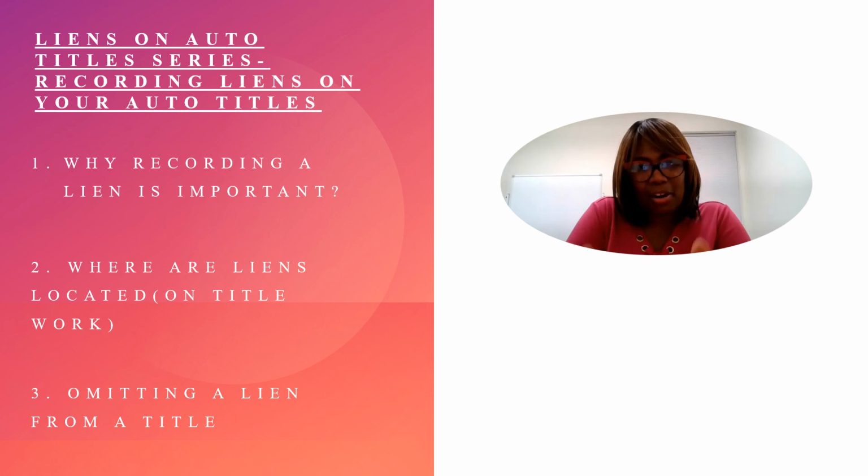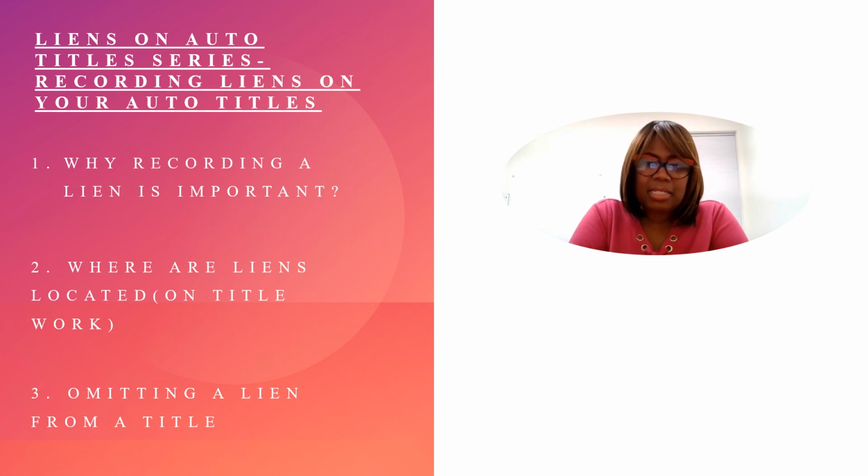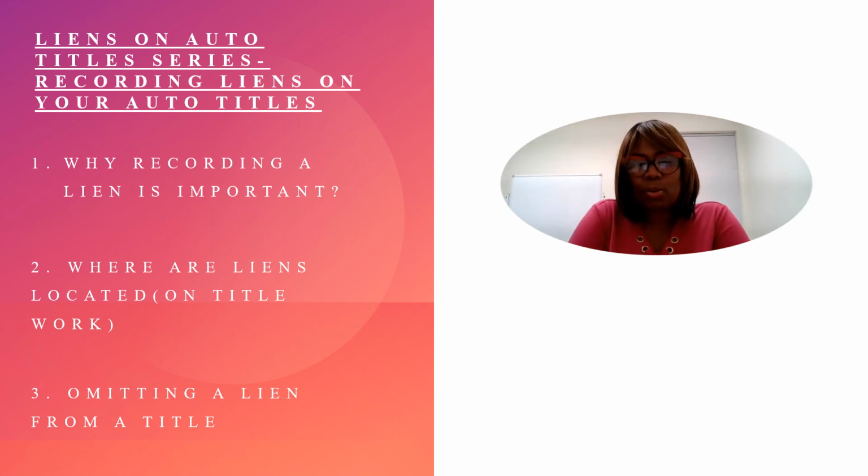Some areas where they will look would be an MCO or manufacturer certificate of origin. If you have one of those, the lien is going to be recorded on the back of the MCO. If you have a certificate of title, the lien, depending on your state, is going to be on the front or back of that certificate of title. If you have a supplemental dealer reassignment, depending on your state, the lien can be found there. The lien can also be found on your title application. And in some cases, depending on the dealer, the lien recording can also be on that purchase agreement.